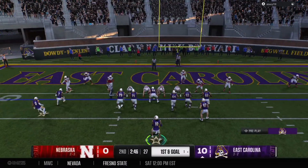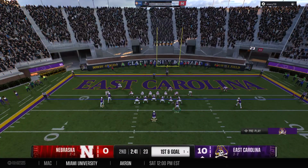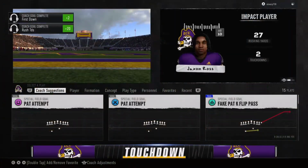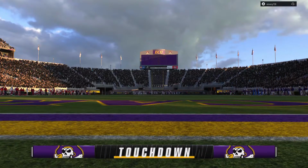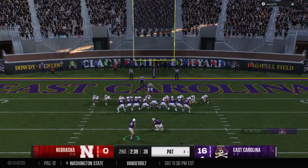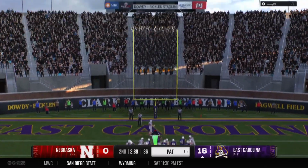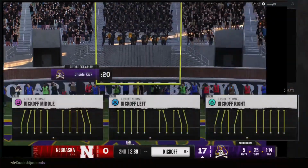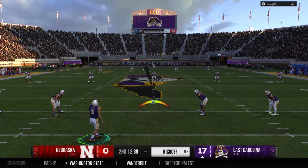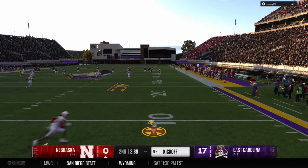And the Pirates trying to get a touchdown on 1st and goal. And he's loose, and he'll take it to the house. Touchdown, Purple Pirates! No midseason concentration lapses here in Week 7 as they push out that lead. The kick is up and good and puts one more on the lead. About to kick it away after scoring the touchdown. East Carolina 17, Nebraska 0.